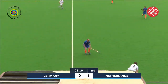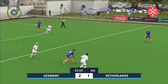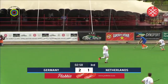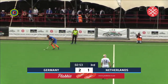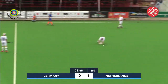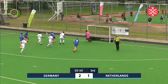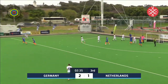Jörg finds Richter on the left-hand side. The overhead comes in, but it's only as far as Bruver. Played out wide to Van Voorkom. Back to Timmerman. Under Timmerman. Picked up here, and that's a great save by the goalkeeper. That is a really big chance for the Dutch that has gone a-begging.